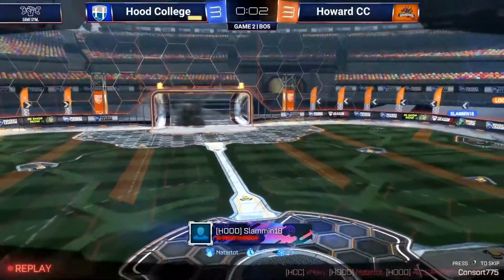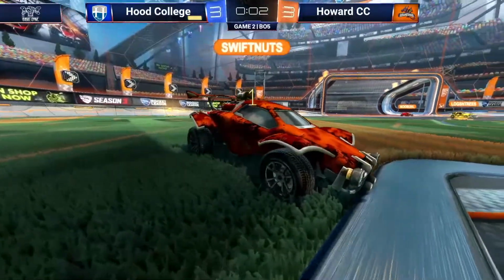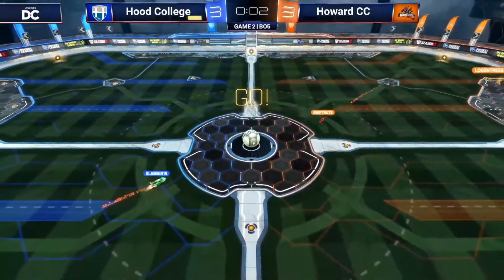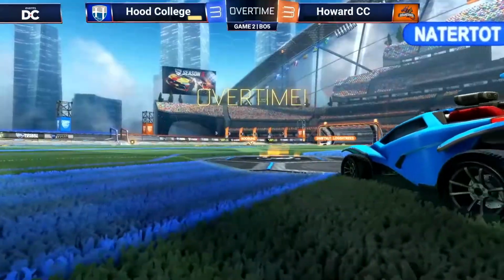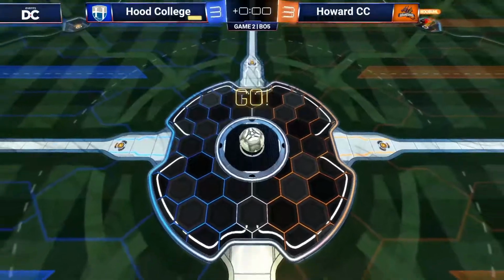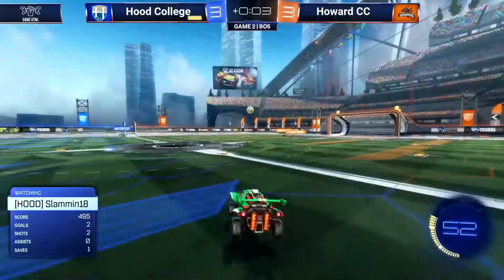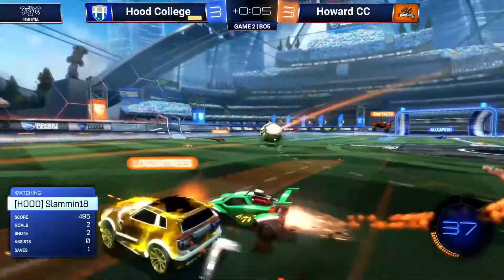John, Hood finding ways to force these overtimes in the final seconds. We saw it last game up against Shenandoah A. Hood able to get it done. Unfortunately, losing in overtime quickly after with a Pops goal being scored for Shenandoah. But once again, finding ways to force it. We're going into overtime once again. Howard and Hood 3-3. This time, Hood in the lead with the series 1-0 at the moment.